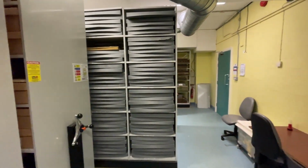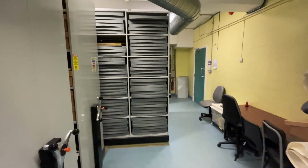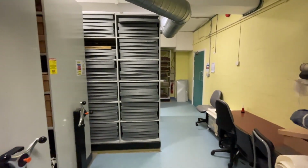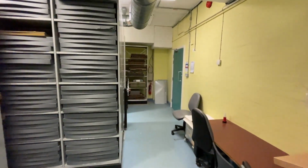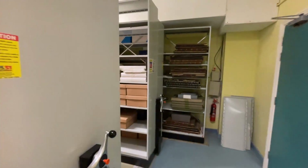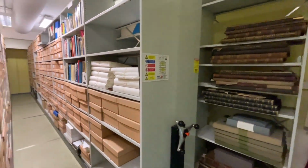So next time round we're going to be up in store E on the 3rd floor. That's sort of like the original archive store, if you will. It has a very, very different personality to stores B and C down here, which hopefully will come across on video.